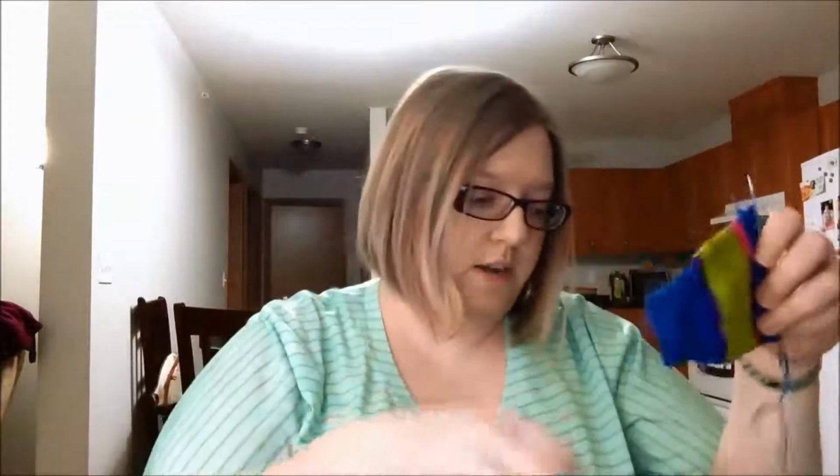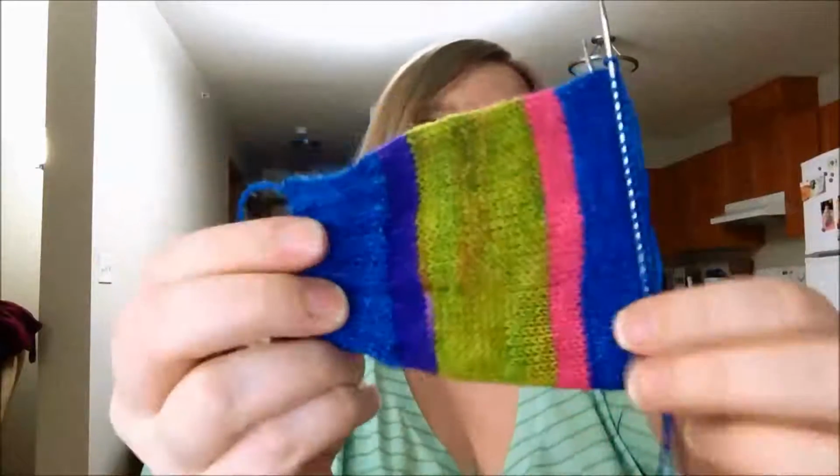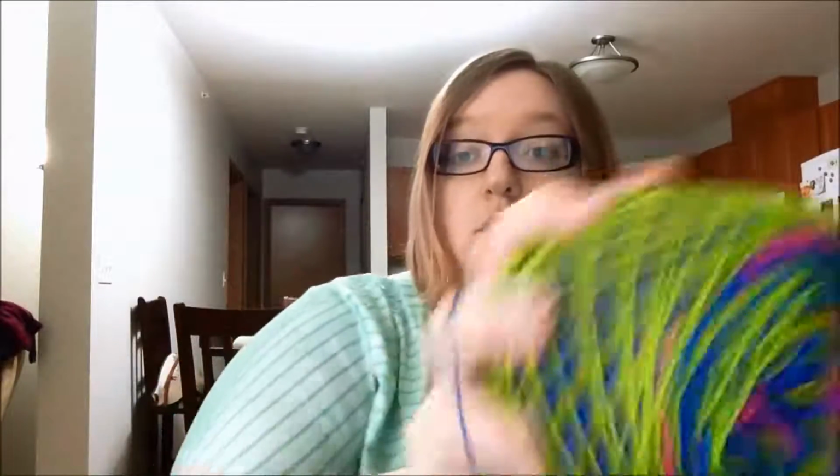So, we'll start off with a sock. I cast on a self-striping sock. I'm kind of upset with this yarn, and I will talk about that. I started a plain vanilla sock. This is self-striping, Rain City Knits, her Superwash Merino Nylon.